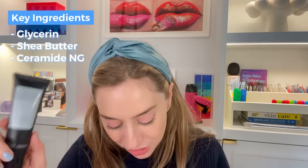And I remember when he was in formulation working on this product, he was so excited to tell me about it because it has no HA. And I absolutely love him for that. This is a glycerin-based moisturizer. And what I like about this is that it has shea butter. And I always butcher how you say it.